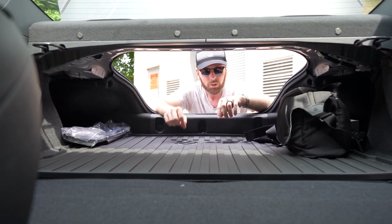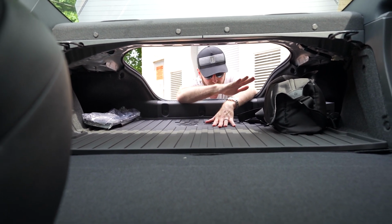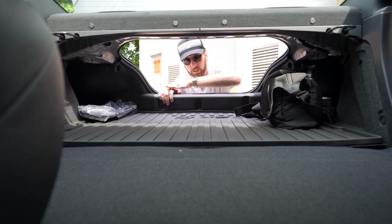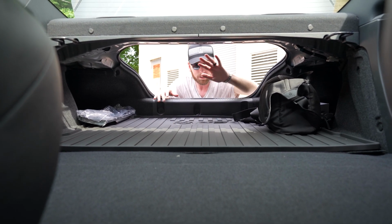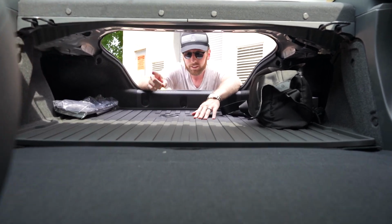But lo and behold, the back seats actually fold down, and they fold down flat, which is fantastic, absolutely fantastic. So this way, you could slide straight in a couple of golf bags, and that's actually really cool. That gives this car a level of practicality that is just absolutely amazing for this segment. I think that is amazing.